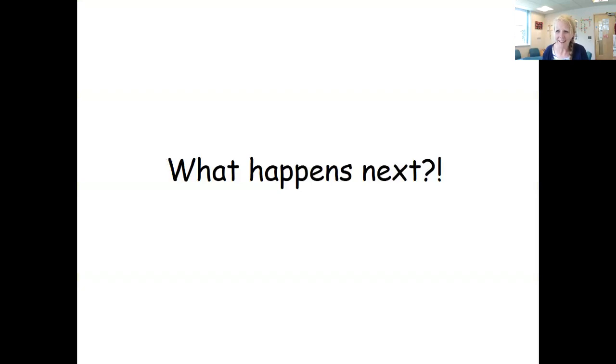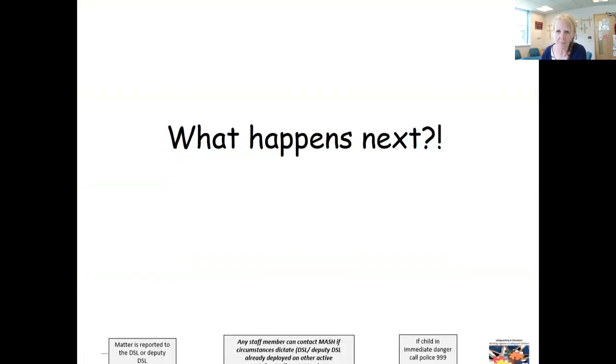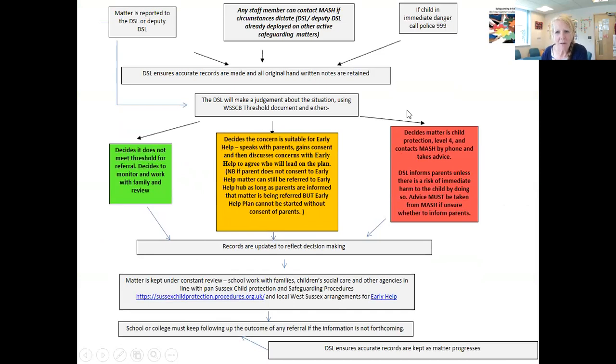But then what happens next? So in school, we have a very clear protocol for what happens following a disclosure or a concern that has been raised. And we have a flow diagram that looks a little bit like this. Hopefully you can see this clearly on your screens. But we follow through this series of steps. What I suggest you do is that you just press pause on this film now so that you can have a little look through these steps.